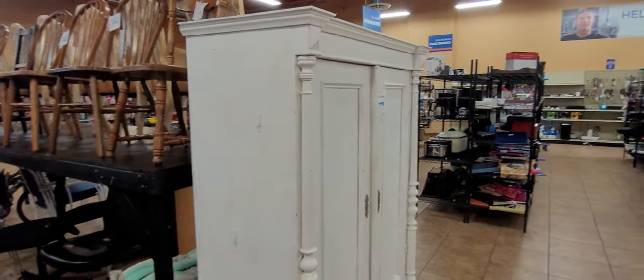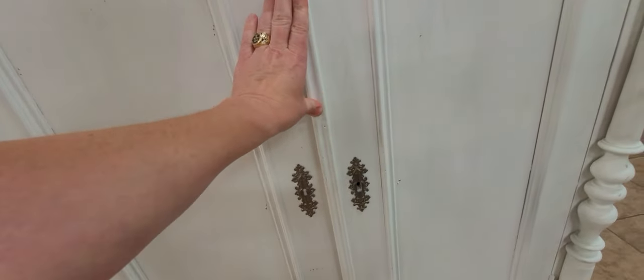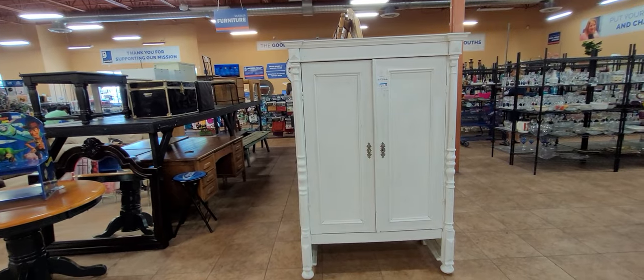Look how much this is, guys. $14.99, seriously. It's already been distressed and that is heavy. Look at this. Already has the coat hangers in here, but that is a great piece of furniture right there and you can tell that that's sturdily made. $14.99. I just cannot believe that is $14.99.